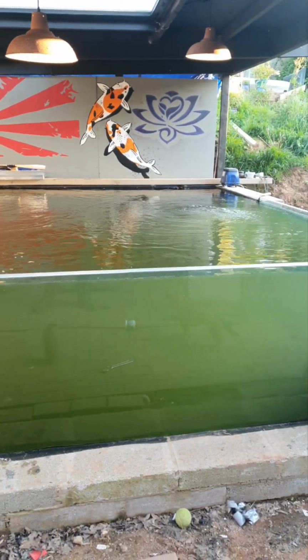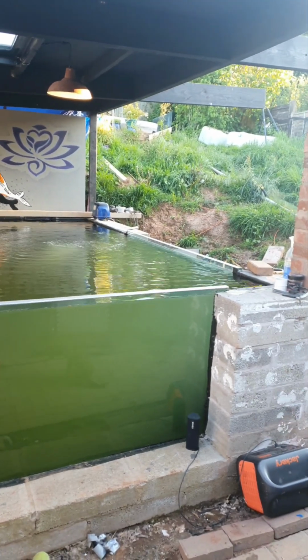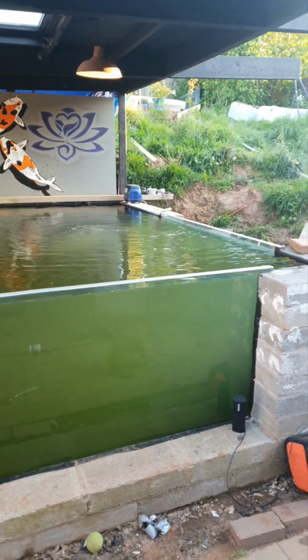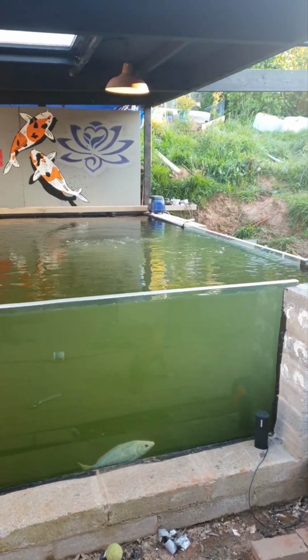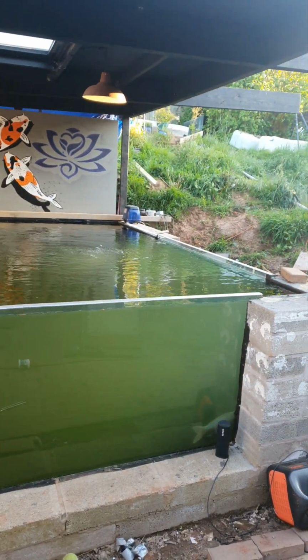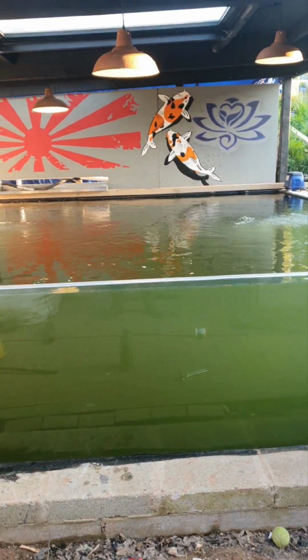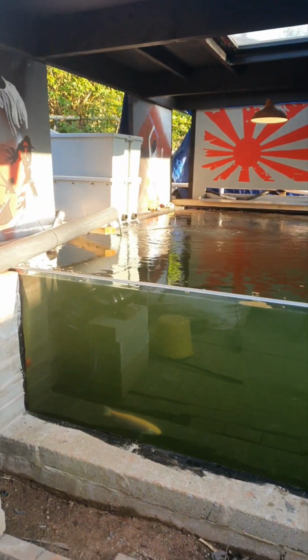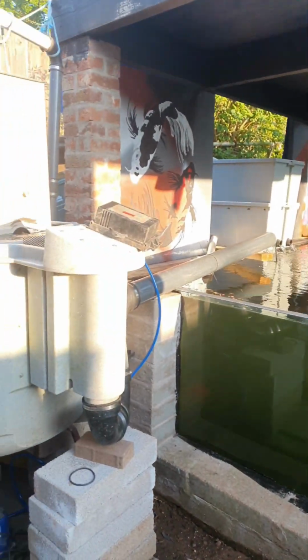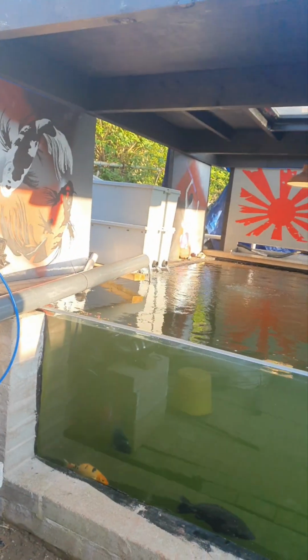Since the last update, obviously we had the pea green soup. We've still got that. However, Keith's been doing a little bit of tampering with the filters and stuff today to try and eradicate that, because what we're using obviously is temporary measures until we get the filter house built at the back.